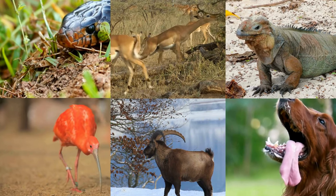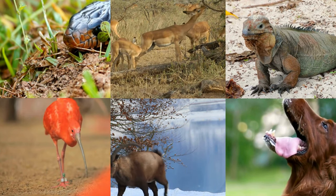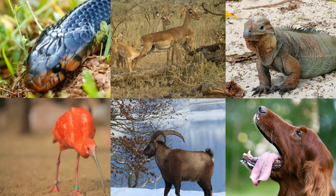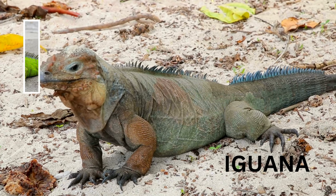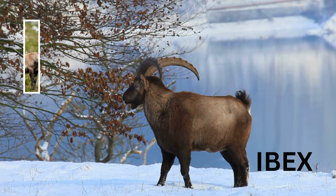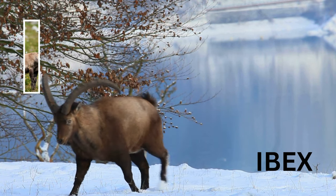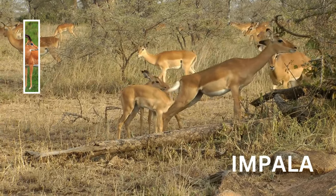Hey, little explorers. Today we're going on an awesome adventure with the letter I. Let's discover 10 amazing animals that start with I together. I is for iguana. Iguana. I is for ibex. Ibex. I is for impala. Impala.